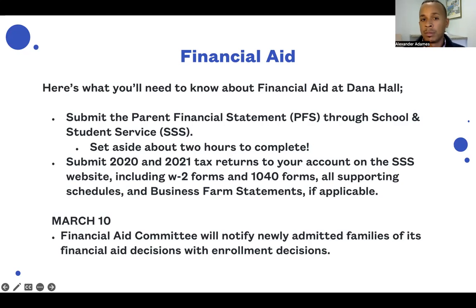So once again, the money that you will receive for financial aid, hopefully it will be enough for your family to be realistically able to attend Dana Hall, and you will receive that notification the same day you will receive your enrollment letter. So Lawrence Community Charter, thank you so much for the opportunity.